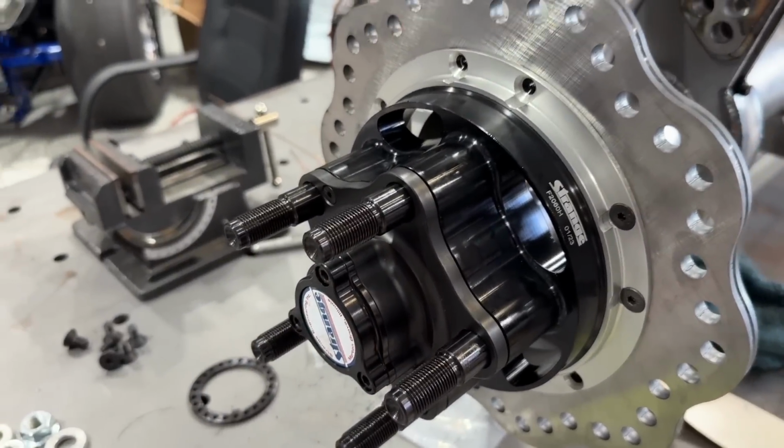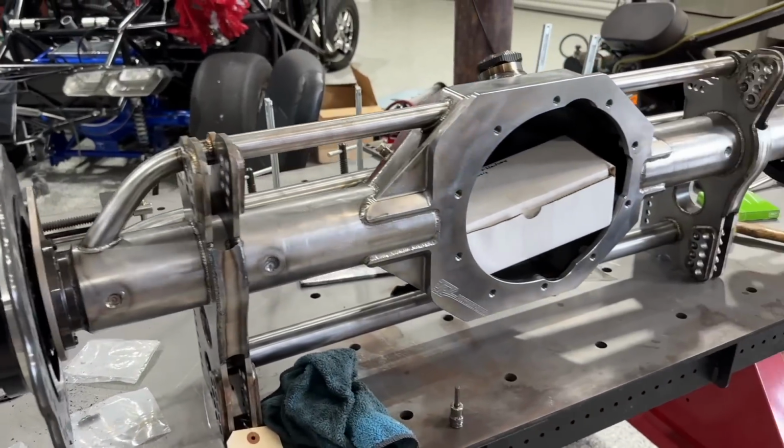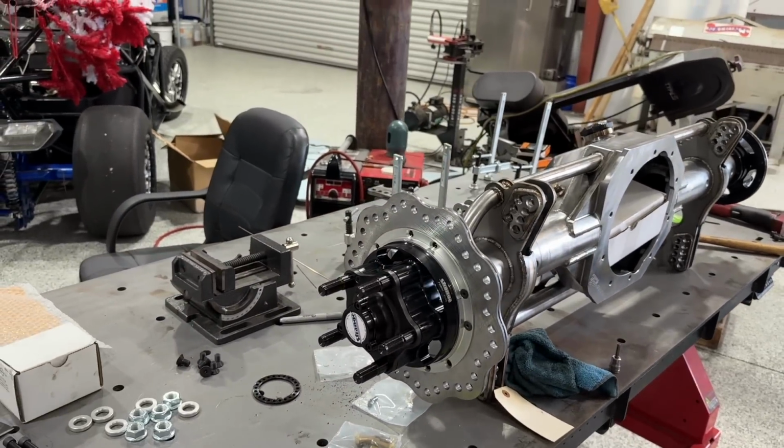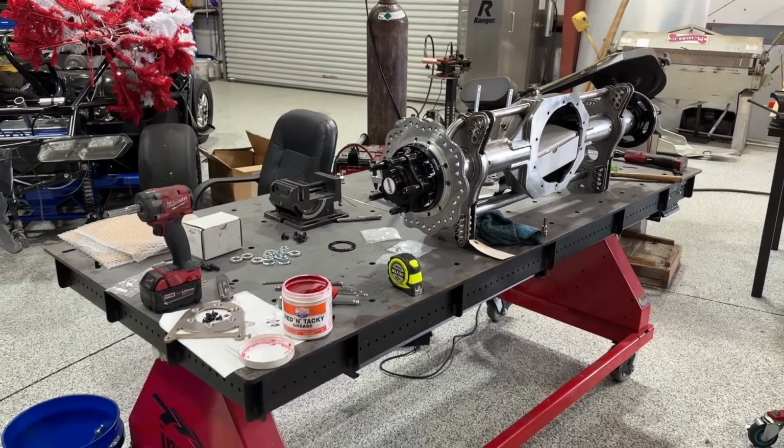Looking really good. Got some TBM rotors on that puppy. This thing is gonna be so nice when it's done. It's on Ty's welding table, just ready to get zipped together.